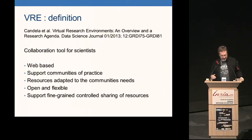If you consider the definition of a virtual research environment, it can basically be considered as a collaboration tool for scientists. And the main properties are the fact that it is web-based, it obviously supports communities of practice, and the resources behind this virtual environment are also adapted to the community needs, of course, and it should be open and flexible, and also, as a collaboration tool, it should support the sharing of resources.